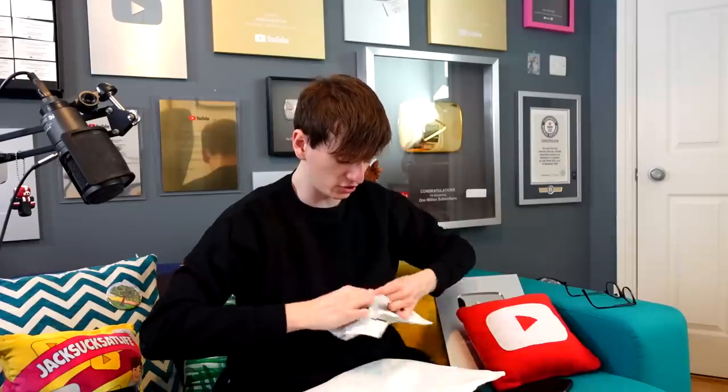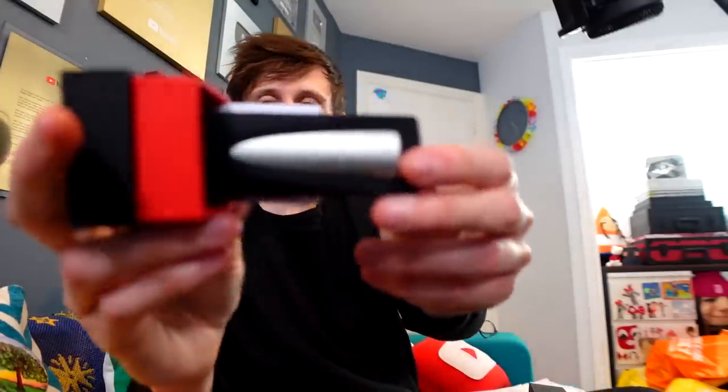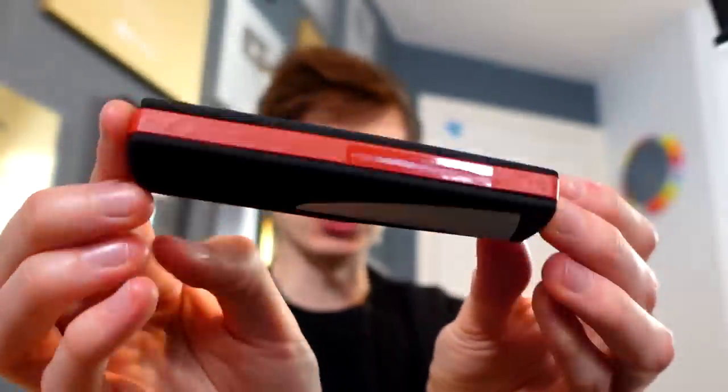So we have two packages left, and then the Model Y. I'm assuming this one here will be our power bank. Oh, yes, look at that. Tesla power bank, and it comes in very similar packaging to my Tesla key fob that I got a while ago. This is a really luxury-looking product, and you do expect it to, because it was an expensive power bank. Oh, look at that. I like it. We've got a really nice box, and then we've got a really nice looking product as well. Yeah, that looks good. I like it. And hopefully that should actually be really useful too.